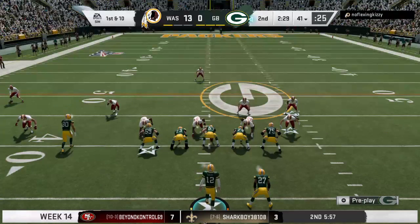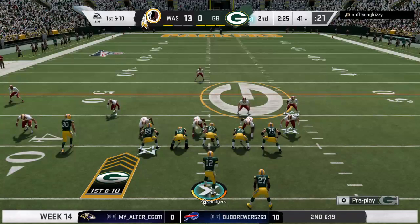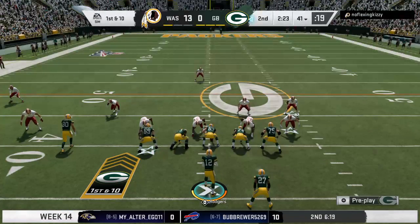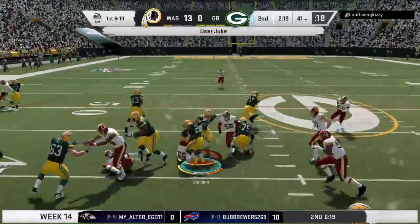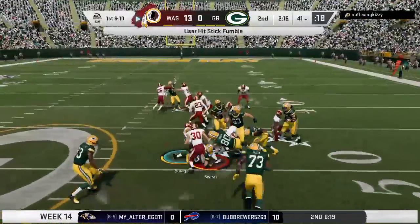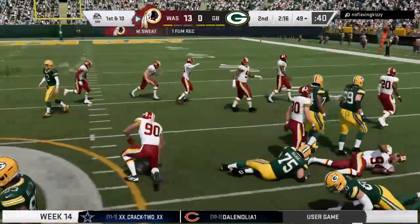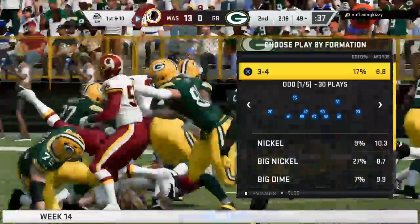One play has him up past the 40 already, and another first and 10. Right back to Sanders on first down. As Sanders has it poked free, and the Redskins scoop it. And they'll set up shop right near midfield at the 49-yard line.